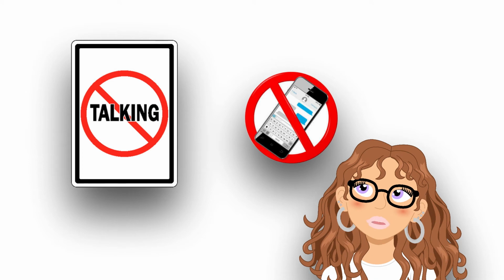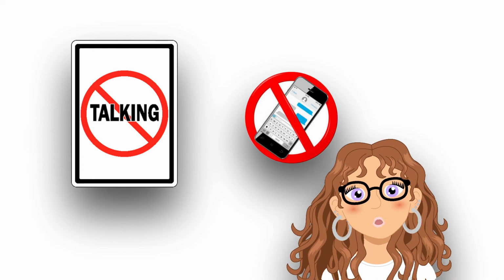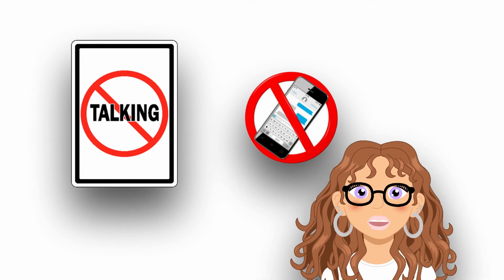The fifth tip is, keep your undivided attention on the professor. Don't text or talk to your classmates while your professor is speaking. You want to make a good impression, and some professors are very offended by that type of behavior. Take notes while your professor is speaking. Professors like to see students actively engaged in the course.